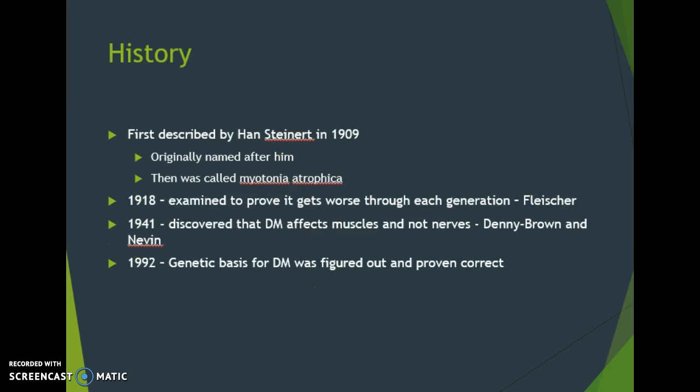So, for history, it was first described by Hans Steinert in 1909. It was originally called Steinert disease too, and then was called myotonia atrophica. In 1918, it was examined to prove it gets worse through each generation. That was done by Dr. Fleischer. In 1941, it was discovered that DM affects muscles and not nerves, and that was found by Dr. Denny-Brown and Dr. Nevin. And then in 1992, the genetic basis for DM was figured out and proven correct.